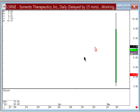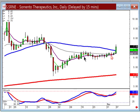SRNE, observe the obvious. Fry pan bottom, where did it break out? Through the 50. That tells you that the 50 is not going to act as a resistance level anymore.